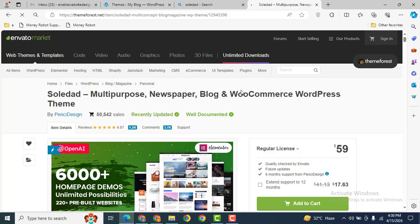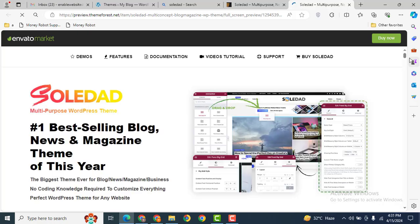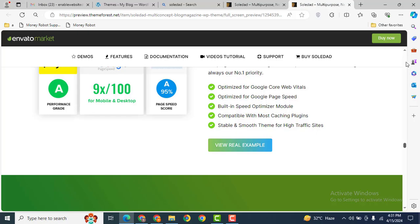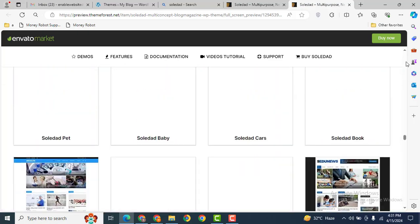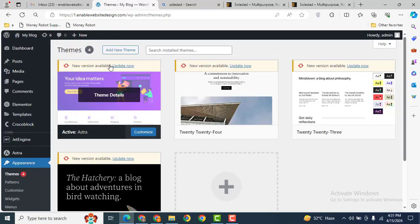Just you can check the official website themeforest.com. Here you can get this theme, and you will get various designs and layouts. Scroll down and let's click here live preview, then scroll down. Here you can see these are various blog layouts. Just you can import these layouts within a single click.